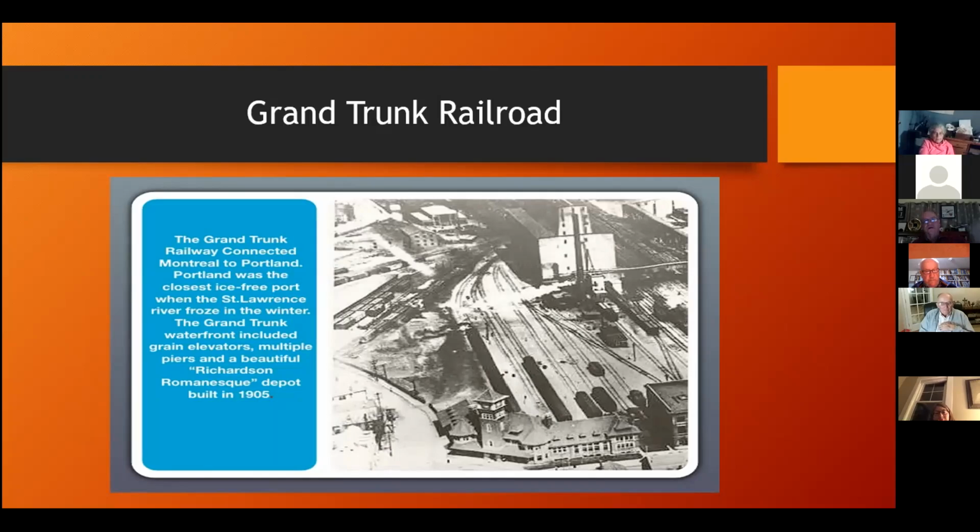And they got on the train and they could go all the way to Montreal. But that started, and we'll talk about how, that Portland was the closest ice-free port. Why did Canada even want to ship stuff here? They built canals in Quebec to get products to the port of Montreal.